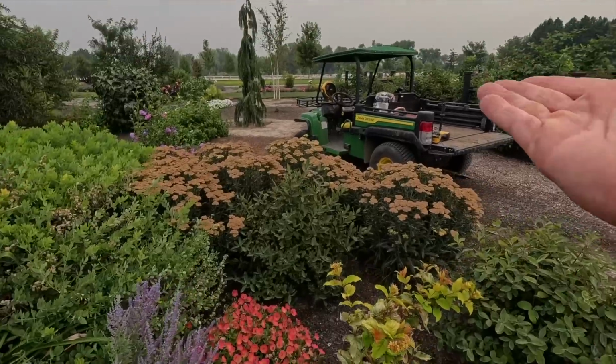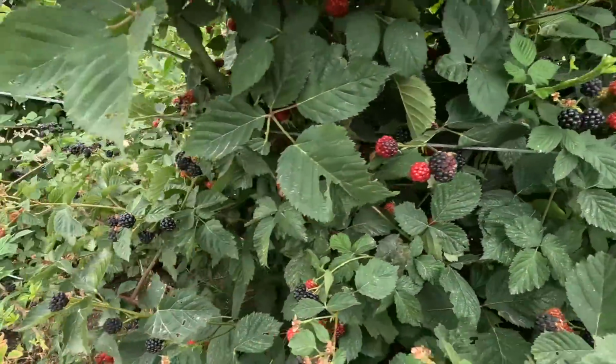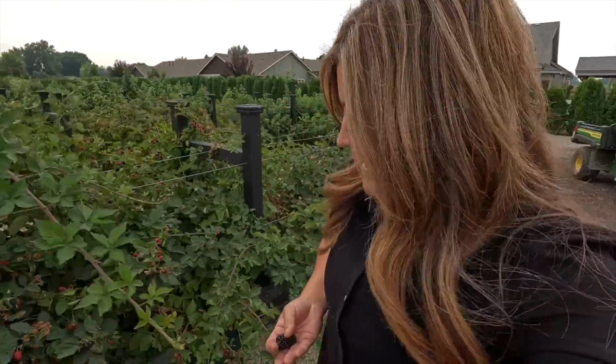And just beyond that, you can see I've parked right here, right next to our blackberry bed. Let me show you what we've got going on here. I mean, the plants are just absolutely loaded. Oh my goodness. We have a lot to harvest. Look at the size of these berries. It just smells sweet when I walk by these plants.